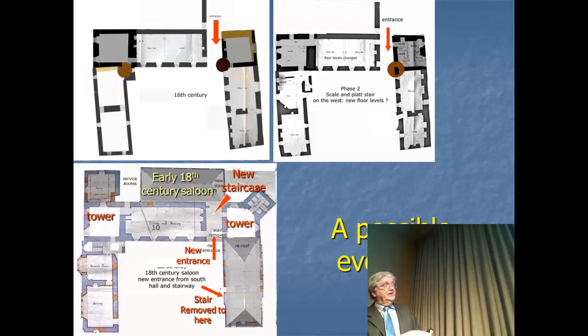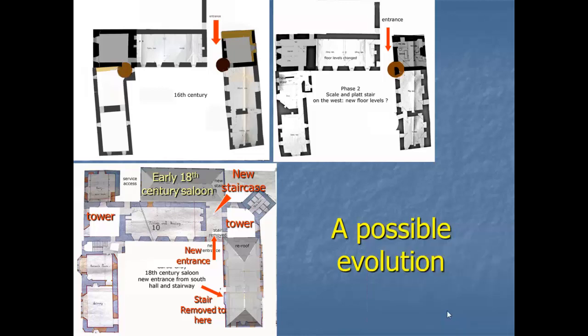So they've had to raise the ceiling. And they've clearly had to raise the ceiling above. And you can see all the evidence of that in the Harling on the outside, where all this disturbance has taken place. And then at this time, almost certainly, they put in the ashlar post roof, which I showed you, which is over there. And then the big change, early 18th century, I think.